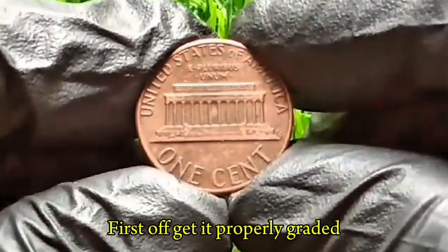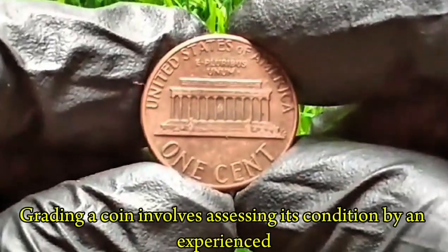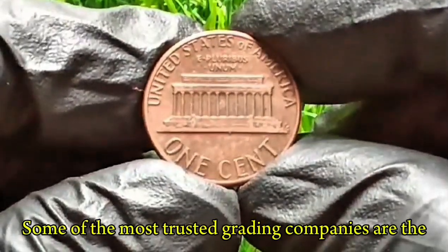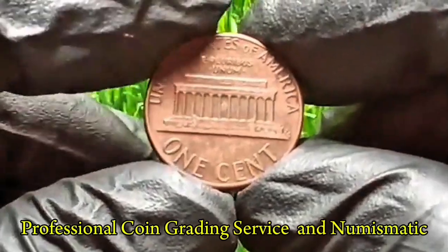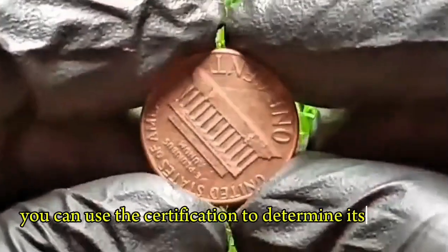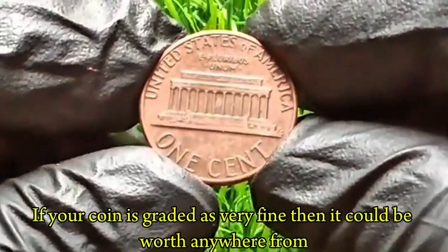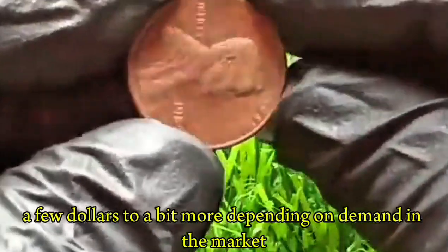First off, get it properly graded. Grading a coin involves assessing its condition by an experienced numismatist, usually through a third-party service. Some of the most trusted grading companies are the Professional Coin Grading Service and Numismatic Guarantee Corporation. Once graded, you can use the certification to determine its market value more accurately. If your coin is graded as very fine, then it could be worth anywhere from a few dollars to a bit more, depending on demand in the market.